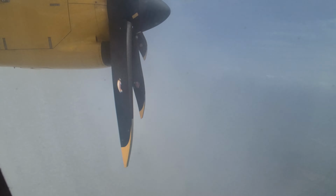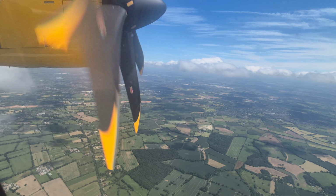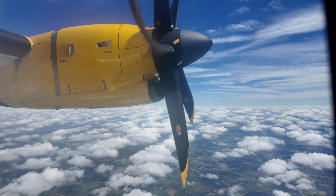Sadly, in March 2024, Aurigny announced that they would be stopping using their E195, and it took its last commercial flight on the 31st of May 2024 and is currently being stored at Guernsey Airport and is expected to be delivered to a South African airline. Aurigny now has a fleet of 5 aircraft, 3 ATR 72s and 2 Dornier 228 NGs. Anyway, back to the flight.